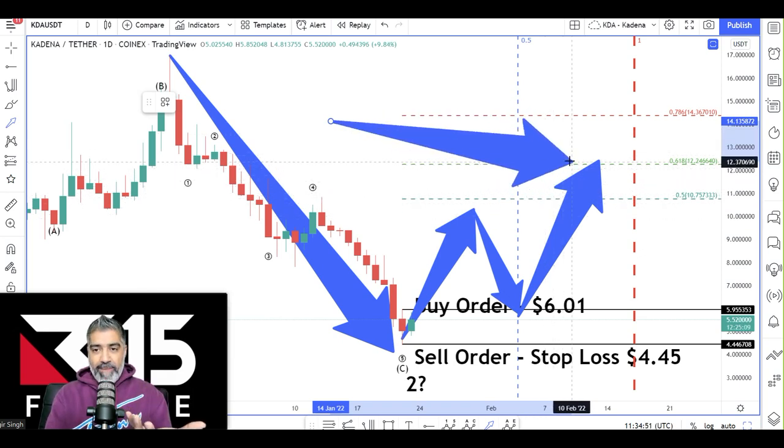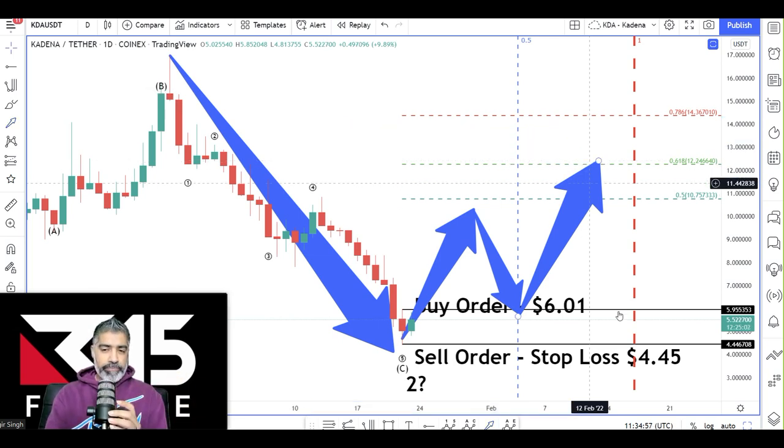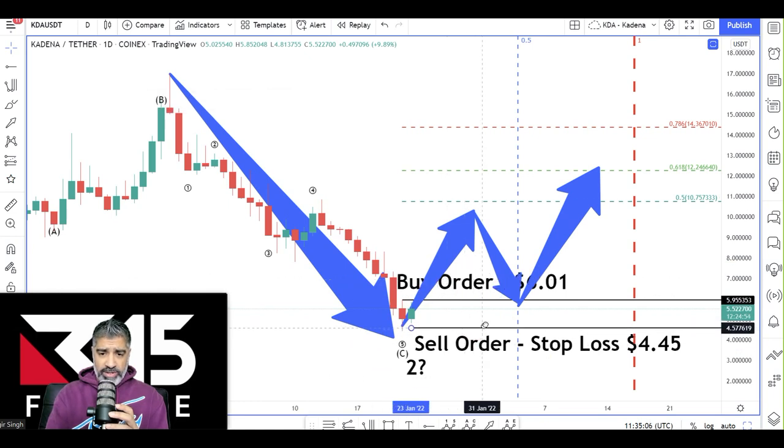So if we take that, let's just say the price did do this, we go, great, we exit half, or whatever your trade plan is, you have to make sure it fits you. And then this sell order, you literally move to where the buy order is. Literally move up here, they'll overlap each other.